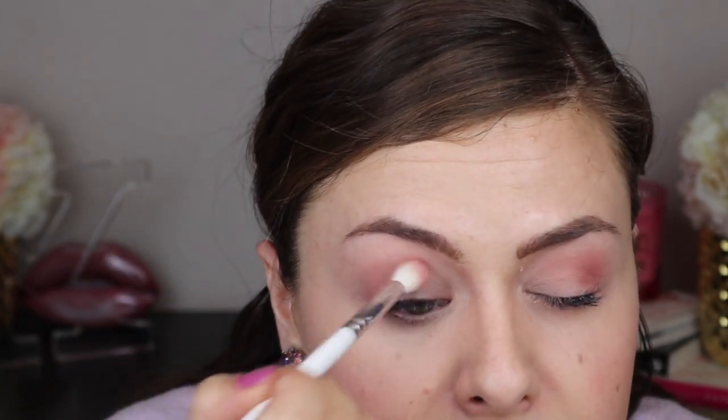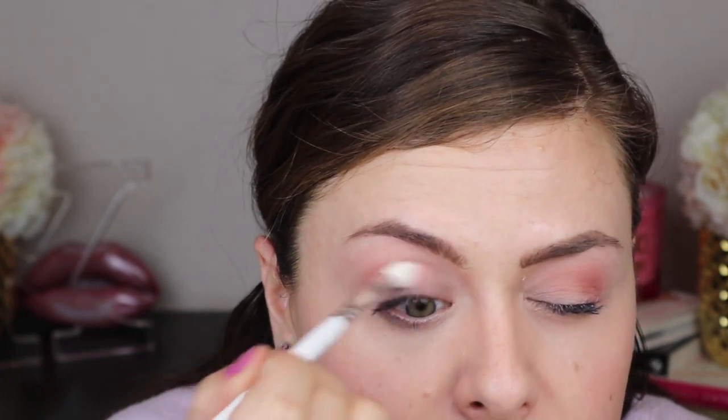I would say the only thing with this palette is you're not gonna get too much intense pigment. You do have to build these up a little bit to the intensity of, say, the Huda. It's similar to Tarte, but it's the softest of the eyeshadows. Which is not bad. I would say this one is the most versatile for day because it is so soft. I'm definitely getting some nice pigment, but let me tilt this up here so you can see what I'm doing.